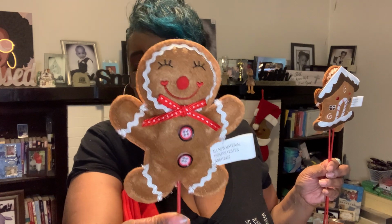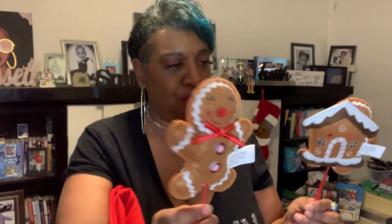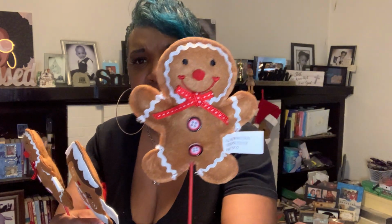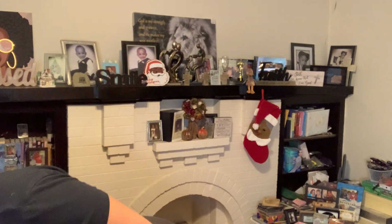They're the gingerbread. That's the gingerbread girl. And look at all the designs on her. So cute. Here's the gingerbread boy. And then you have the gingerbread house. So you got three in a pack. They came together. And like I said, I believe this set was either $6.99 or $9.99. And it's almost like that sweatery type of material, because you can press on them, so they're not hard. So I think I'm going to tape them here on the fireplace along with these stockings. Okay, so that was that.